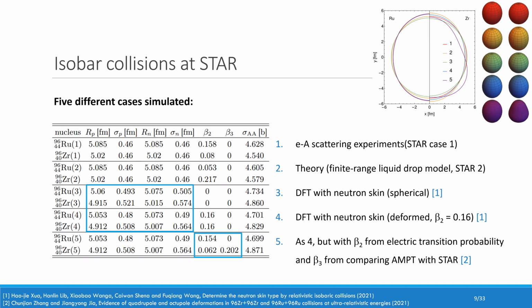And here, that's the addition for this morning, is that, for instance, in case 3, you can really see because of the cross section, which we computed, so you see that 4.86, 4.73. So this zirconium here is really bigger than the ruthenium.